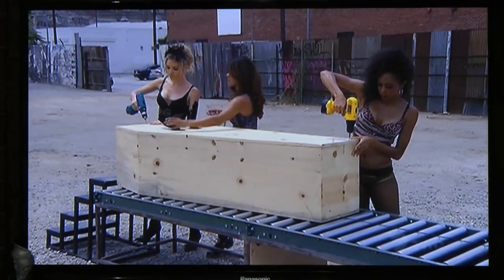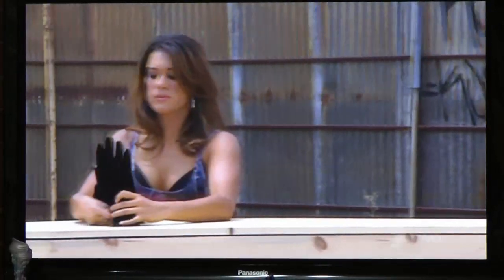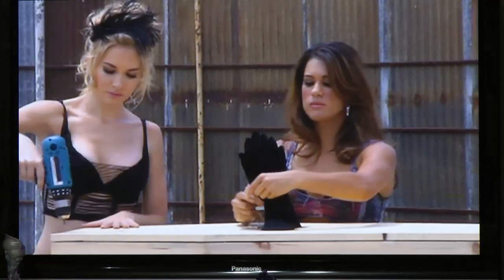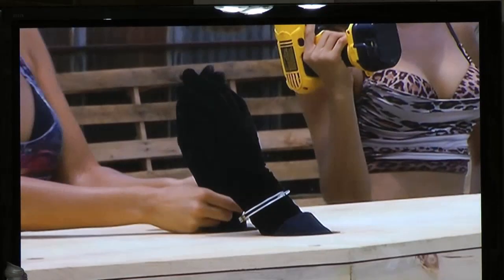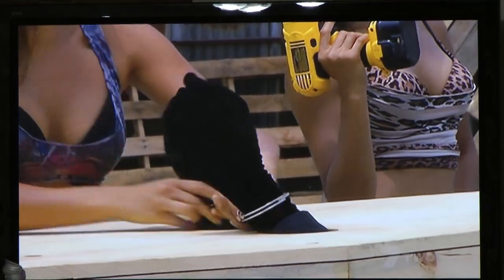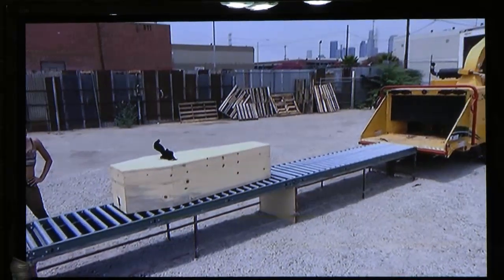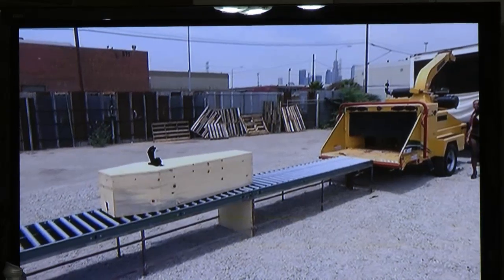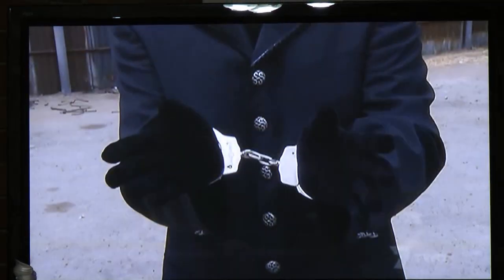While the assistants use real screws to fasten the lid, the handcuffs are fake. The handcuffs are rigged to open with the slightest of pressure. Here's another look. A quick snap of the wrists and he's out.